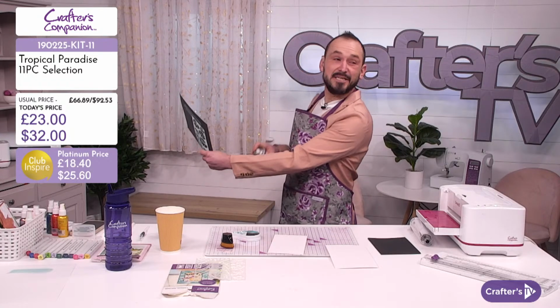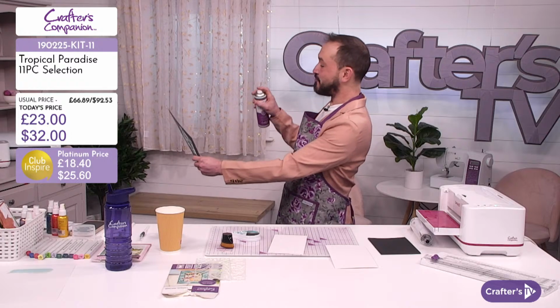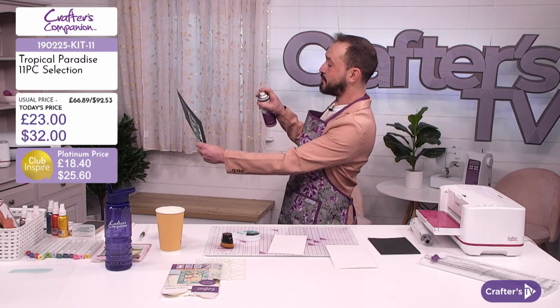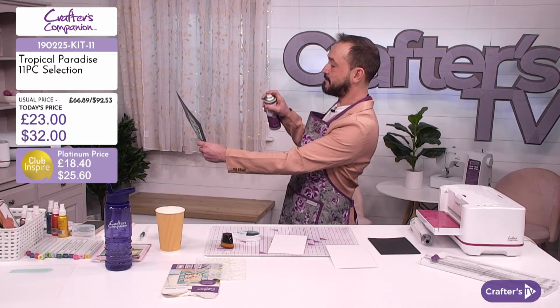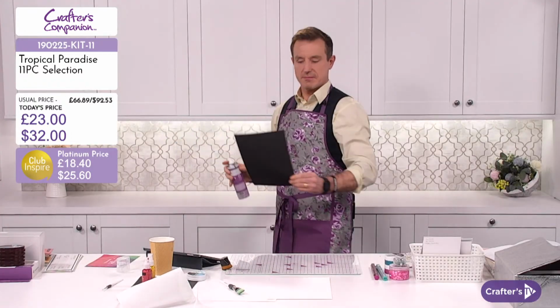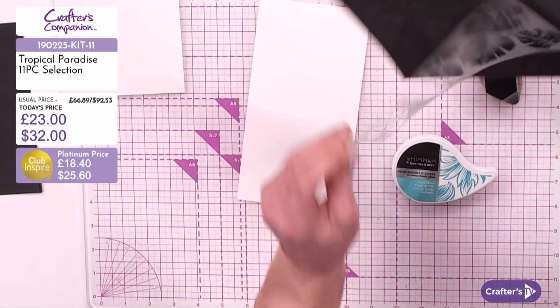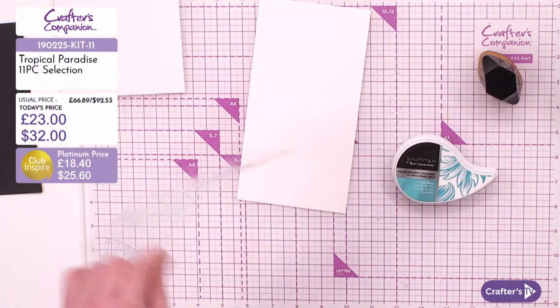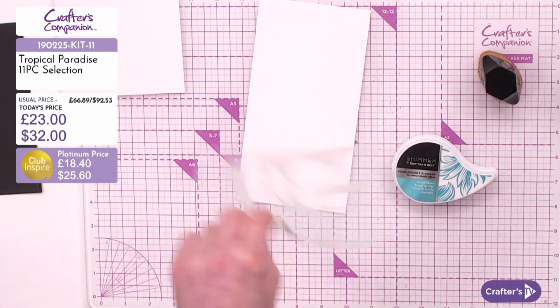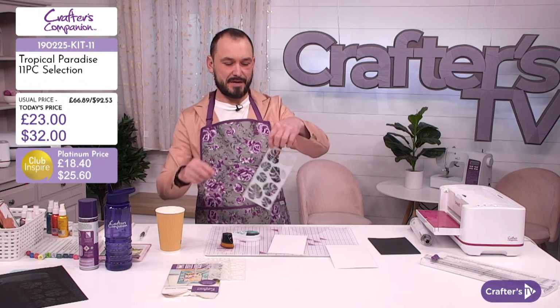Ideally do it in a box or in a well-ventilated room, but you just want to do a few short, sharp bursts. That's all you really need to do. You just need to let that go tacky. Then I'm going to move that to the side and give it a little waft for a moment or two, just to let that settle.